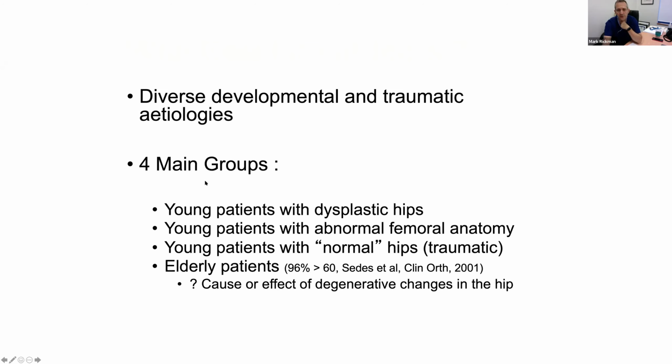So the groups of patients who get labral tears: young patients with dysplastic hips, because they've got enormous labrum and they walk on it, and that's what they weight bear on. Young patients with abnormal femoral anatomy. Now you could say acetabular anatomy as well, but it's more commonly femoral. Young patients with normal hips are traumatic, and then basically anyone over 60 has got labral tears. It's very rare that you do an MRI scan in someone over even 50 and there isn't some degenerative change, and they've nearly always got a labral tear.